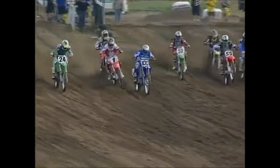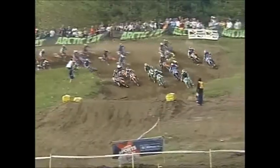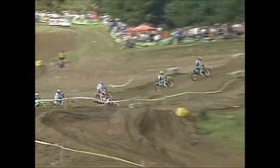Coming to that first corner, who's going to get that MX Performance holeshot? Huffman right on the inside. Looks like Decker, that ominous 100. Fasciati through there. Goal, Fasciati. Holeshot of the second 250 moto, RJ Motosport. Park. Beautiful with Lange in tow.